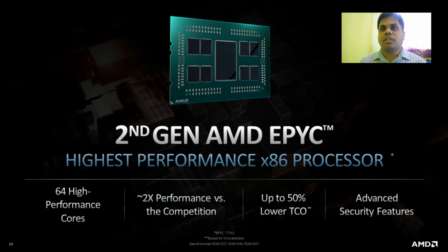Platform enhancement, including the industry's first PCIe Gen 4 capable x86 server processor with double the bandwidth per channel, thus improving data center accelerated performance. The single socket EPYC processor is outperforming a commercially available top of the line dual processor from the competition, running computationally intensive workloads like the industry standard SPEC CPU benchmark.